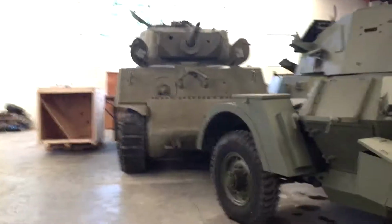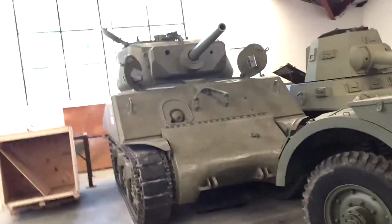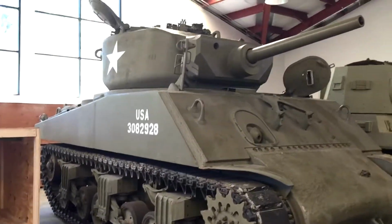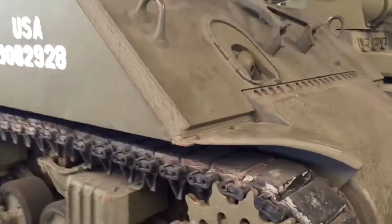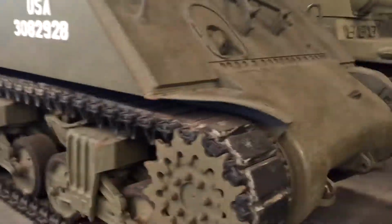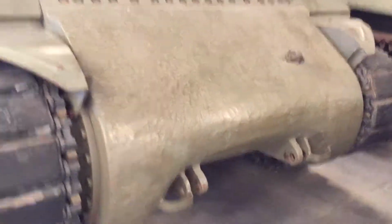And this is an M4A3E2 jumbo. Interesting stuff. You can definitely see the armor plating that they added. Yeah, you see they welded in a little rough texture. USA 30829228. And an interesting trivia I found was that there's a lot of rough edges here.